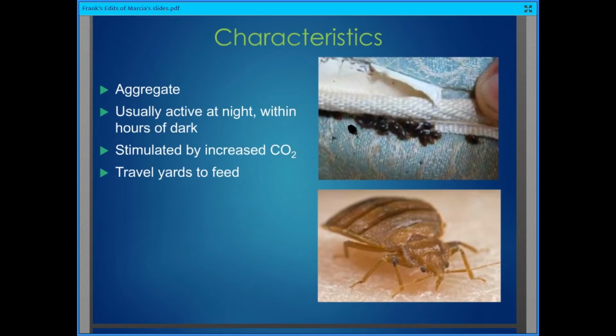Bed bugs aggregate in various cracks and crevices during the day. They're active at night, but will acclimate to activity during the day, depending upon the schedule of their food source. An increased concentration of carbon dioxide in a room as you exhale stimulates them to begin searching for their next meal. They easily travel 20 feet each way to feed. They're fast crawlers and scurry quickly back to their hiding places after a meal.